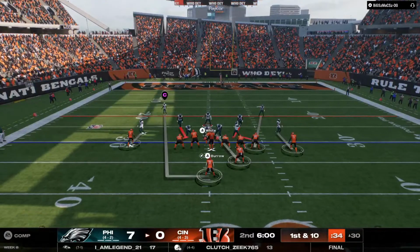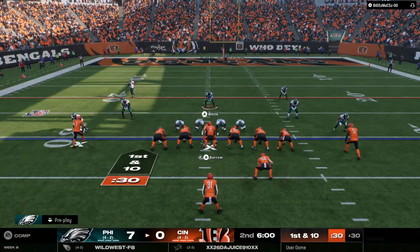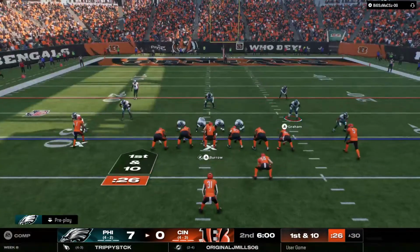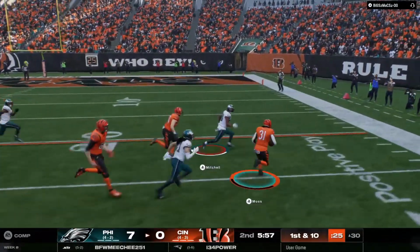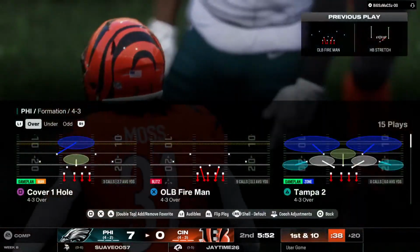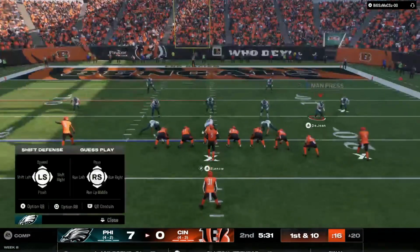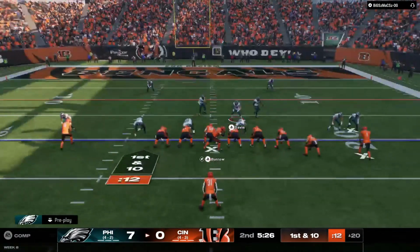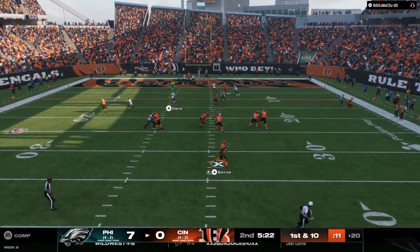So 1st and 10 now from the 30. Here we go. They'll give this to Moss running right. And they'll get this one to about the 20-yard line. They get 10 more there, and I believe that'll be enough for another 1st down. It will. Off the play fake, here's Burrow.